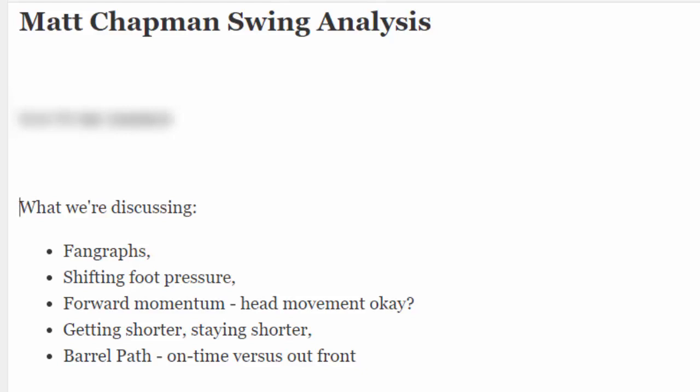In this video, we're going to go over a few different things. We're going to look at Matt Chapman's numbers on FanGraphs, put a little context to him, talk about shifting foot pressure, forward momentum, and whether head movement is okay, getting shorter and staying shorter, and then we are going to end with barrel path, being on time versus out in front.